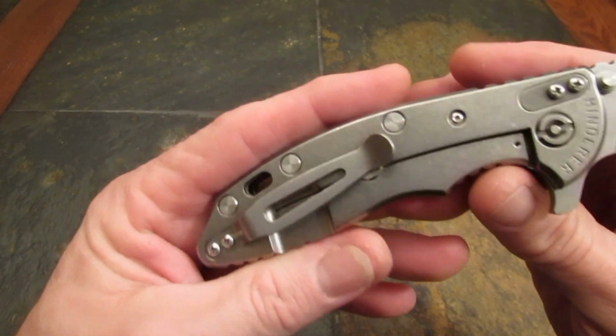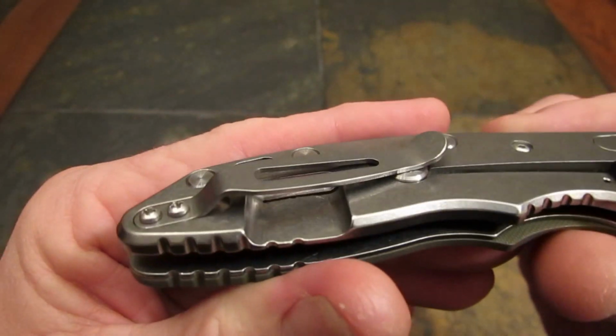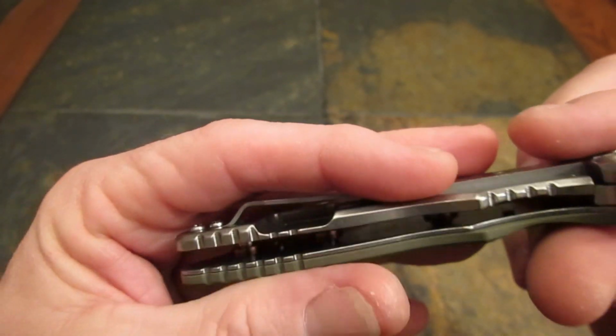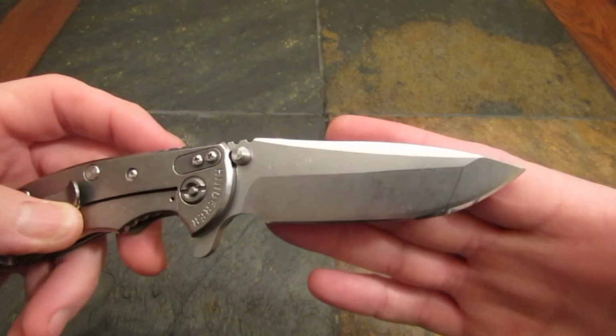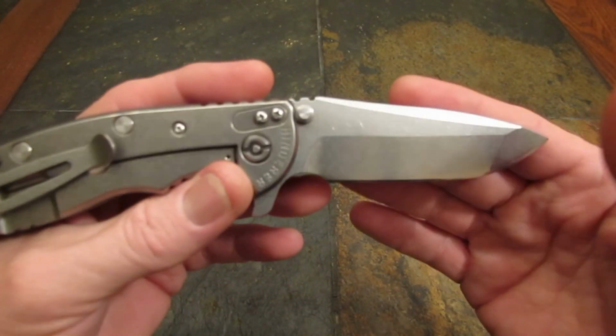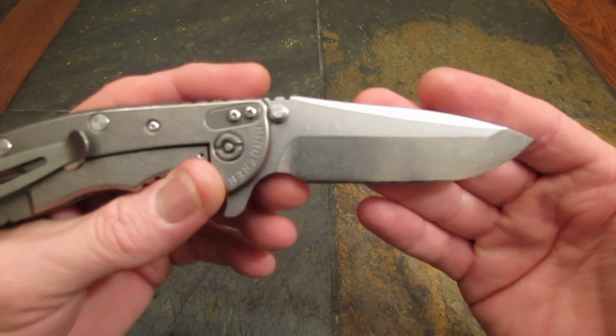Guys, fit and finish on this knife are absolutely exquisite. Gorgeous stonewash on the blade and the handle. And before we move too much further, let's talk about steel.